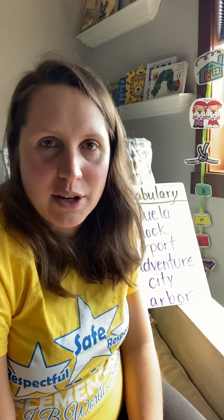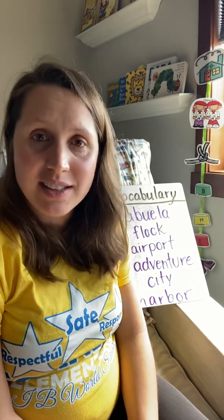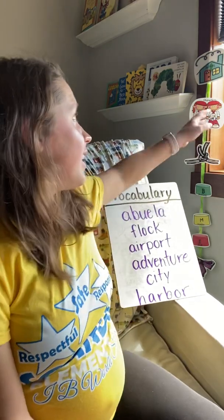When you're reading a story, you want to try to figure out where the story mostly happens. That's called the setting. And if you look at our story rope up here, the very top of it is a little house. And that is what we use to identify the setting. Remember what setting is. It's where the story mostly happens. Now, this story takes place in lots of different locations. So as I'm reading, I want you to be thinking, where are they now? Where is the story mostly happening?